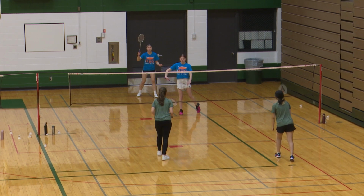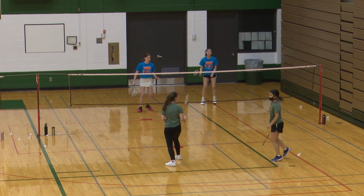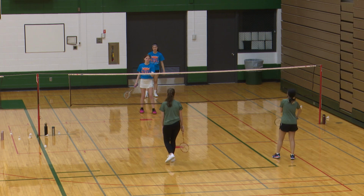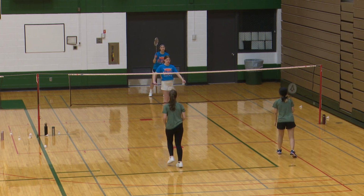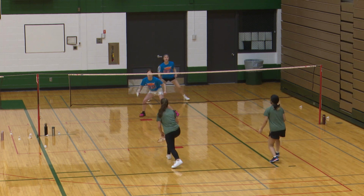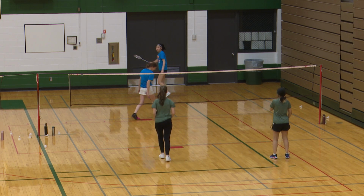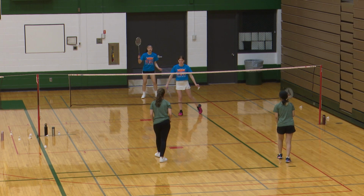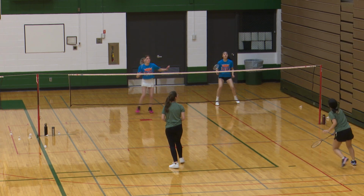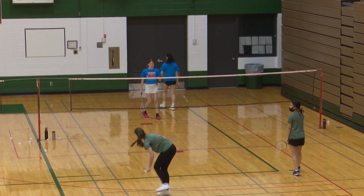All right, we're going to go up to JV2. That game is in progress. Swing and a miss, as they say in baseball. Goes back to Buffalo Grove. All right, coming across. Miss on the part of Elk Grove. Back to Buffalo. She's going to come in hard on that one. She's going to try and smack it down. Yep. Back to Buffalo Grove.